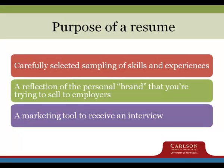Before we get started, we want to take a moment to review the purpose of a resume. The resume is intended to be a carefully selected sample of skills and experiences from your professional background that are relevant to the job that you're applying for. It is not intended to be a list of everything that you've ever done, but rather an introduction to some of your key skills and experiences to help an employer to get to know you and to better understand how you're a good fit for their position.